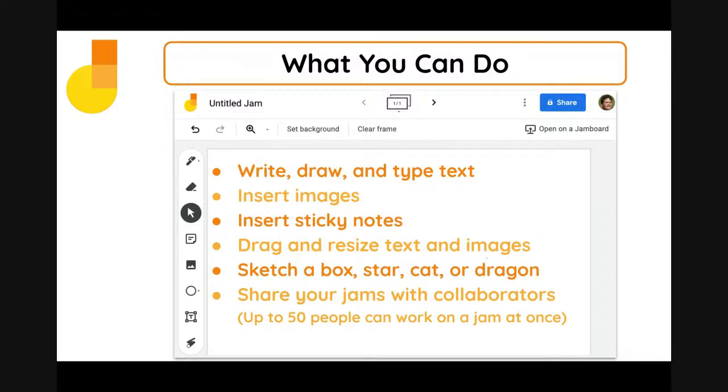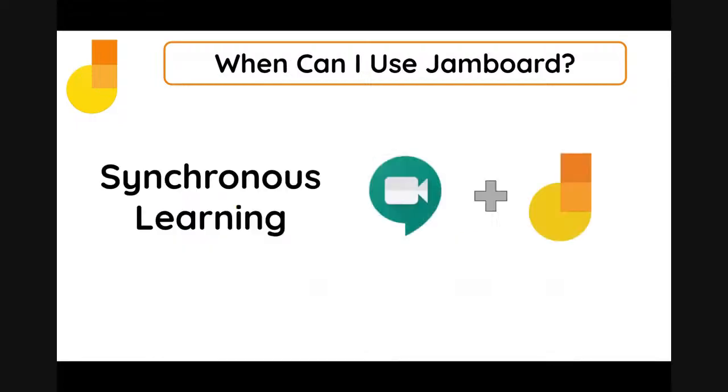You can drag and resize both your text and your images, and there's a cool feature in the Android version and the iOS version to sketch a box, a star, a cat, or a dragon. And you can share your jams, as I mentioned, with collaborators. You can share with up to 50 people at a time working together in a Jamboard, which is probably more than your largest class would have.